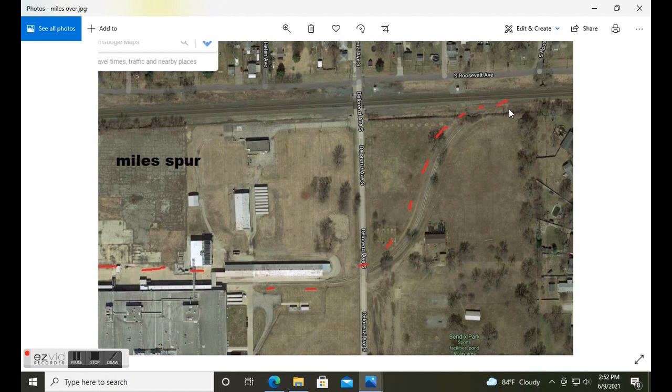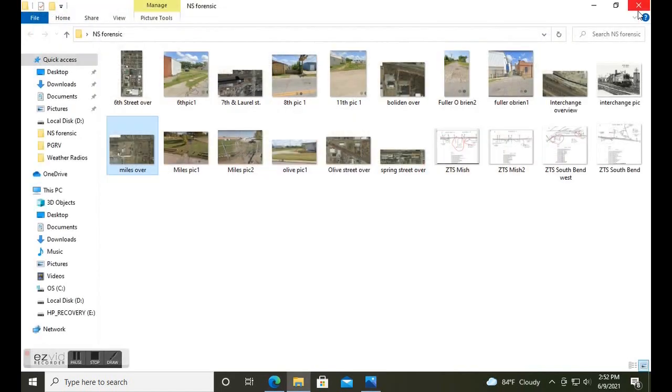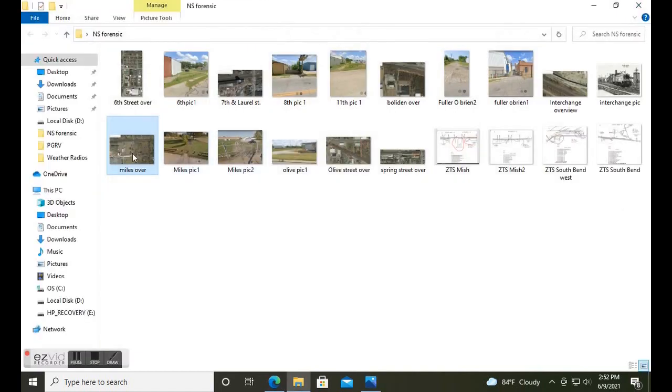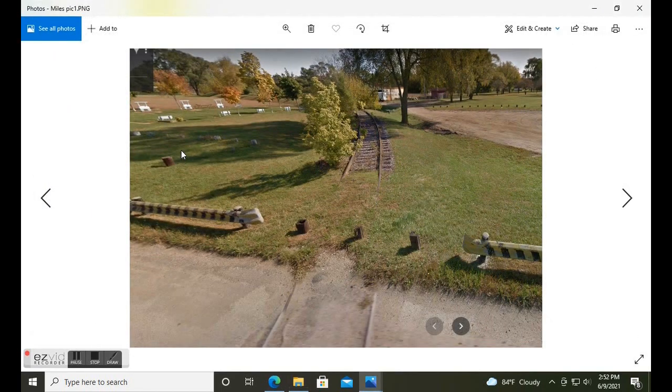The switch has been long since removed, but that's pretty typical because normally switches come off of lines pretty quick, especially main lines. And there's also financial reasons for that. Insurance and other things, they tend to get switches off of the line if they don't need them. But that's the way the line looked there. So now we will take a closer look here at some ground level pictures of it.